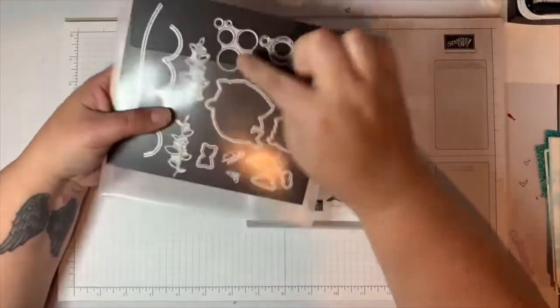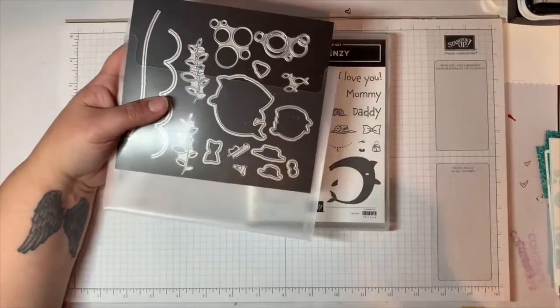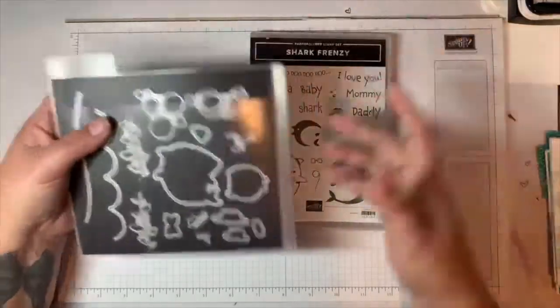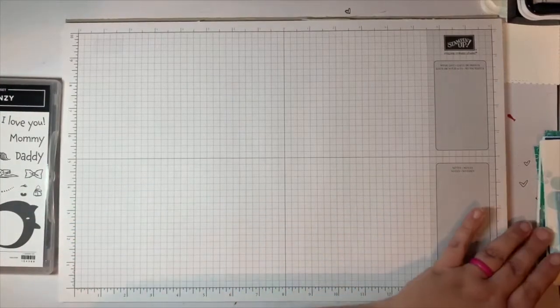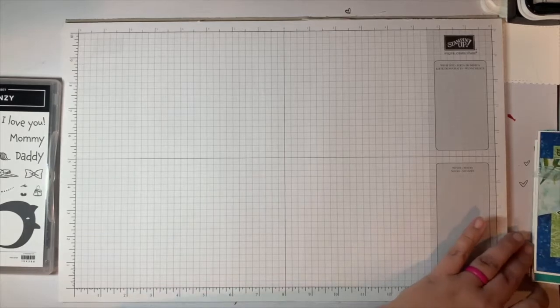I also love these bubbles. I'll show you here in a minute, and we're going to make a card, and we're going to use this in a unique way. Or at least I think it's unique. So let me slide these over. Let me grab the samples to show you, because I think these are fantastic samples.